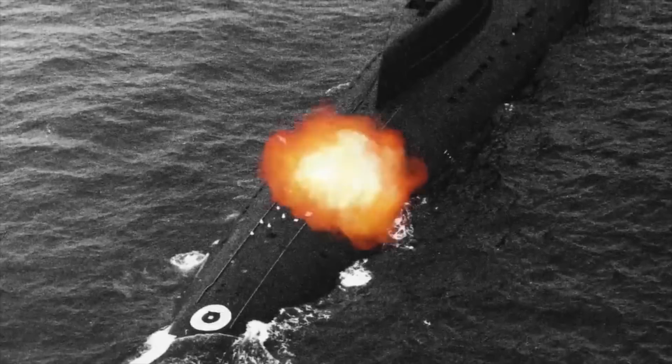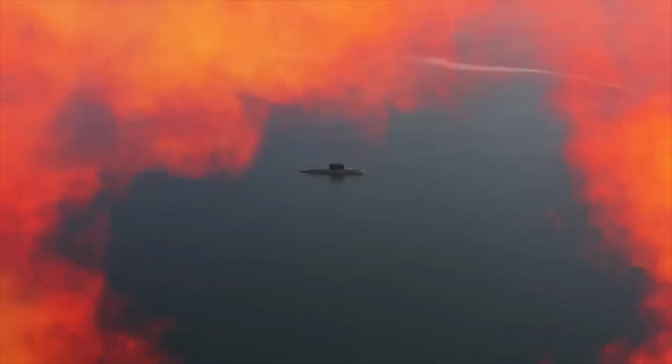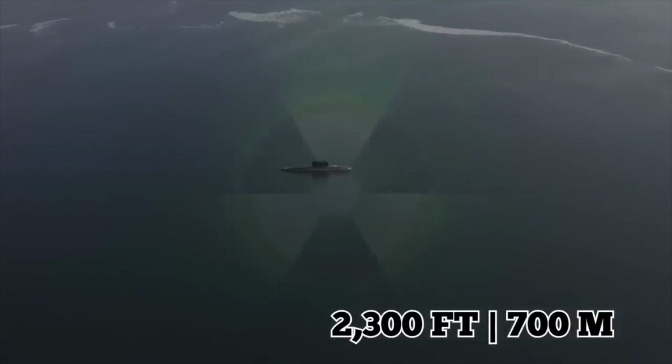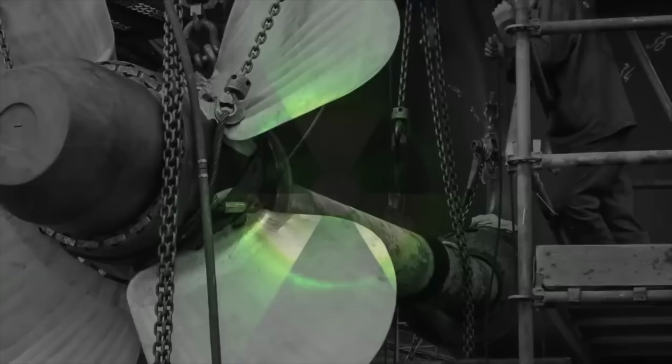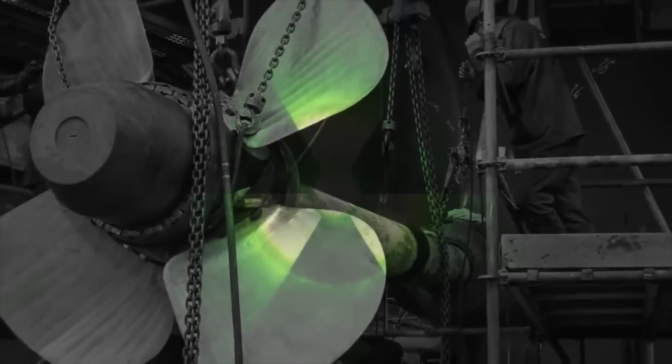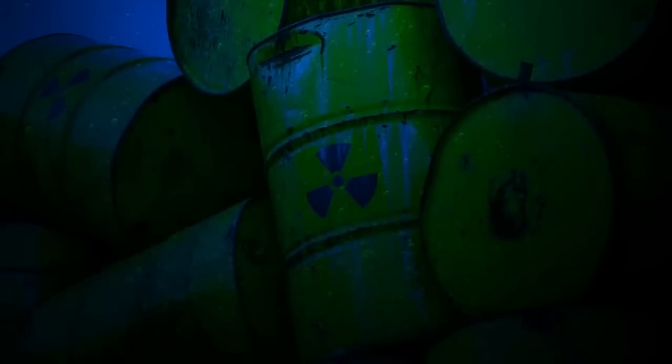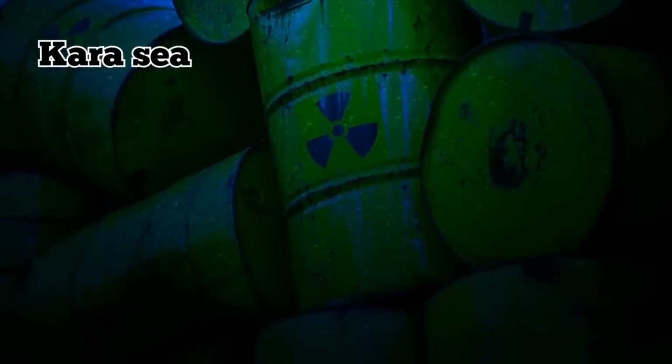There, the submarine didn't stop her wave of destruction. Once docked, K-19 radioactively contaminated over 2,300 feet around her, as well as the engineers that worked to repair her over a period of 2 years. Even more disturbingly, the entire radioactive compartment was stripped bare from the submarine and dumped into the Aal Sea.